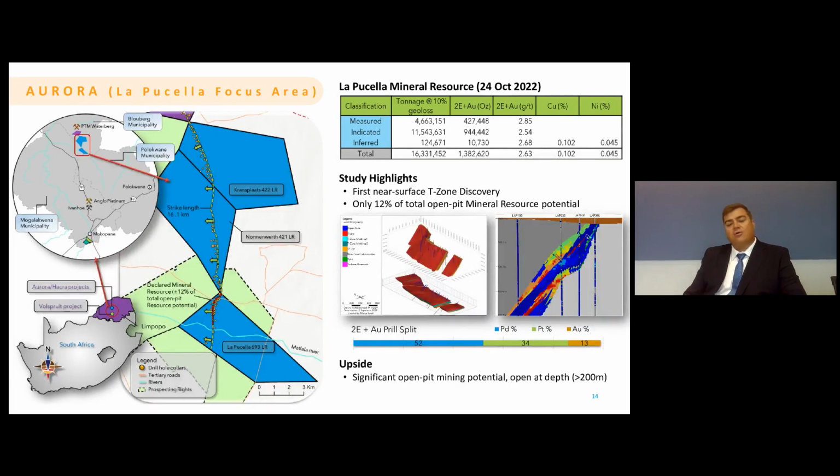On our Aurora project, which is a bit more to the north. But Aurora is typically, the project is located about 30 kilometers north of Anglo Platinum's flagship Mogalakwena operation, and then just south of Platinum Group Metals' Waterberg PGM project.